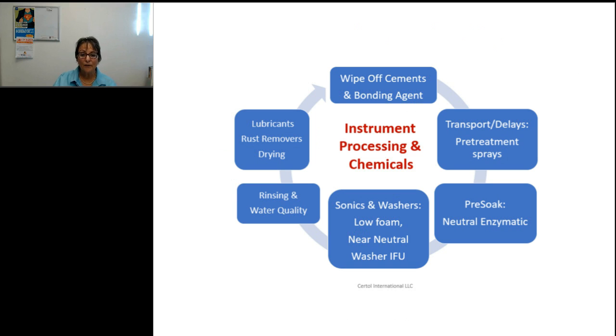This is a quick review of instrument processing in chemicals. And basically, I want to emphasize something that actually is a question that came from a previous program. Someone was asking about how to remove cements and bonding agent off of instruments, and should you use acetone or other types of chemicals. This is a classic example of the misapplication of chemicals in cleaning instruments.